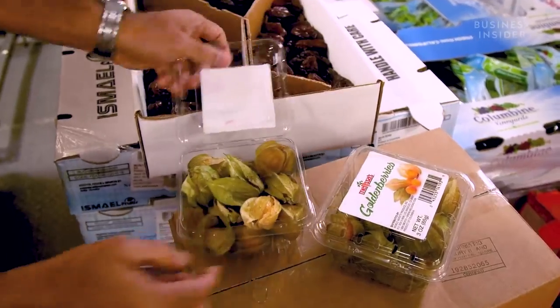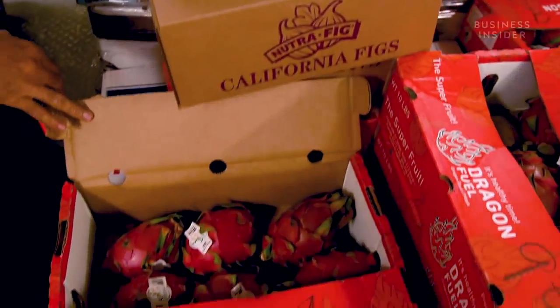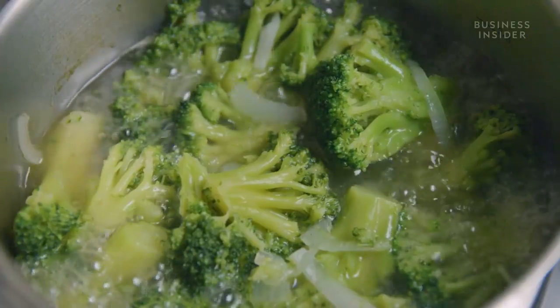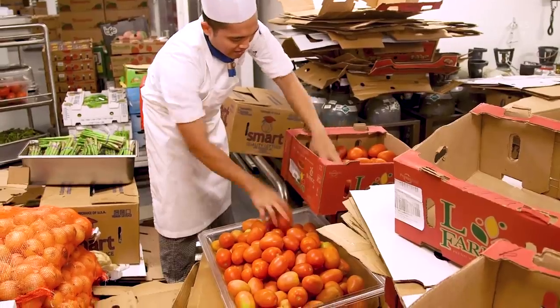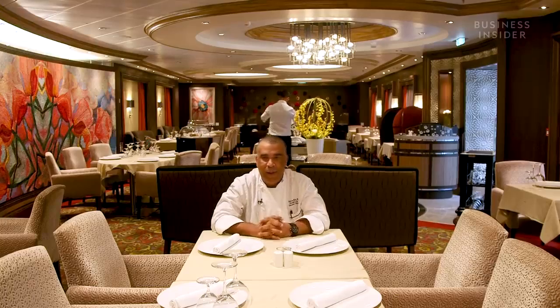Jarrett's team checks all of the food for quality control every day. If produce is ripening faster than expected, they try to work it into another meal. For example, overripe broccoli could go into broccoli cheddar soup instead of being tossed. Once inventory is stored, restaurants on upper decks put in food orders with Jarrett. Chefs will come downstairs, pick up their order, and cart it away to be cooked. That's where this guy comes in.